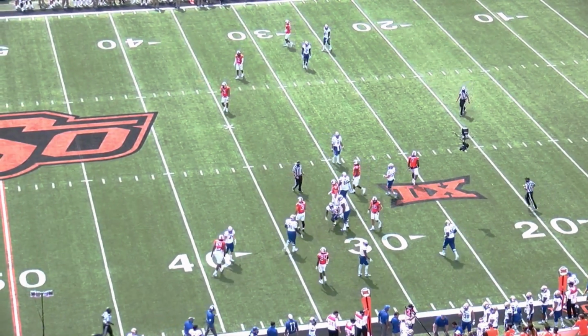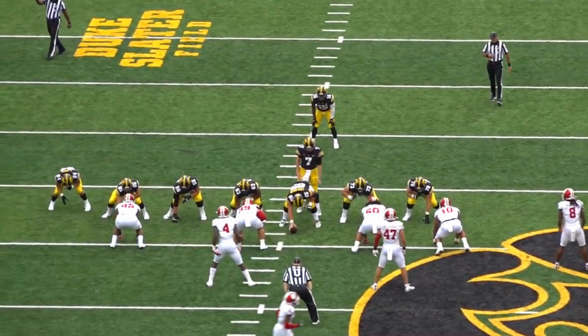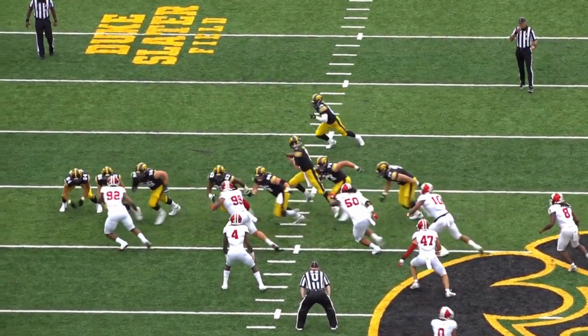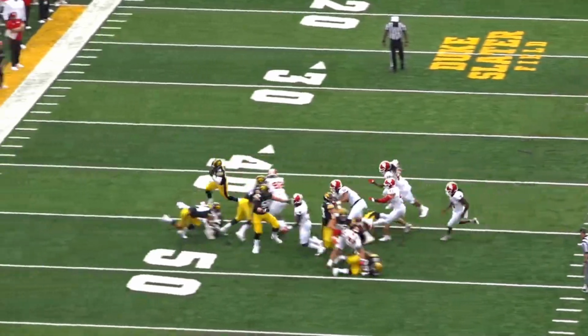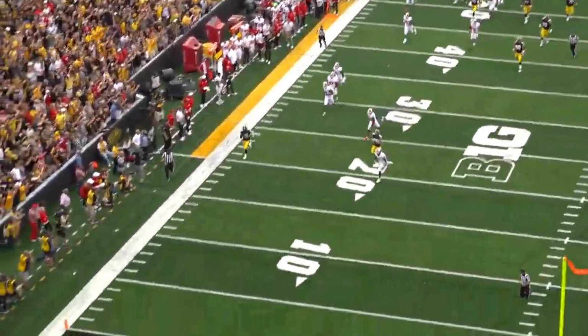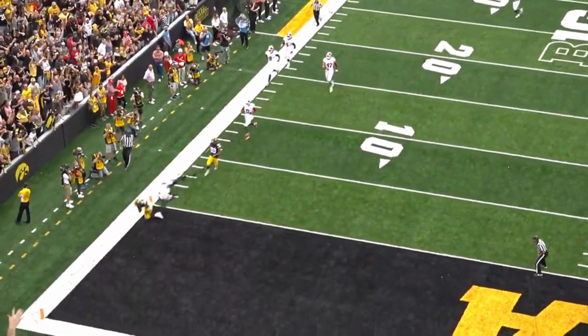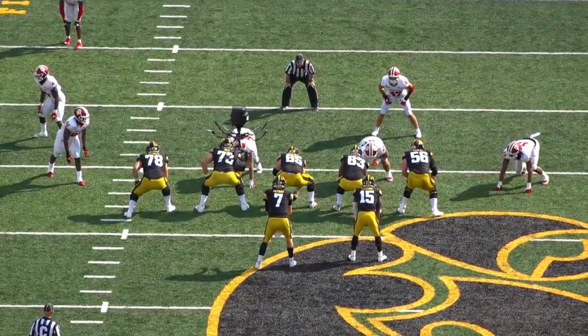At number 25 overall, the Baltimore Ravens selected Tyler Linderbaum, center, Iowa. I had two players in this class in my top tier. One was Sauce Gardner, and the other was Linderbaum. And even though Linderbaum was expected to fall because of positional value, I did not see him getting all the way to 25. Out of high school, he was recruited as an offensive and defensive lineman, but took his first snaps on the defensive line when he arrived at Iowa.